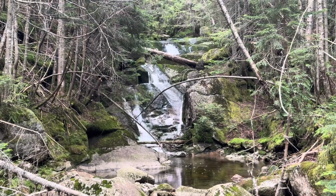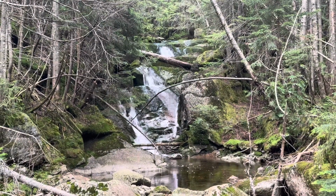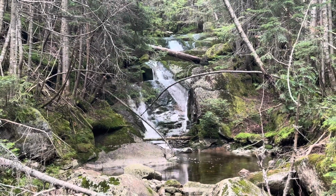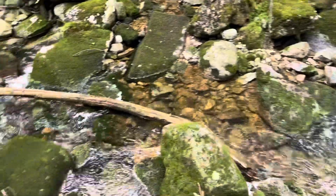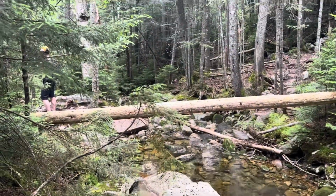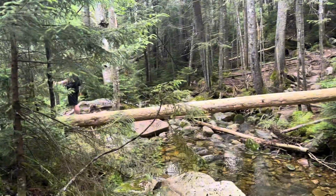We just crossed Eliza Brook for the first time, maybe the only time. And this lovely little cascade is just, I don't know, 150 feet upstream. And then, oops, unzoom. So it's just a little brook. And then the trail crosses, so over here, we came down here, crossed on the rocks, and then John's there.